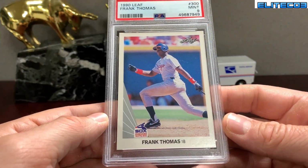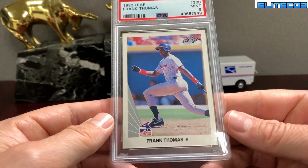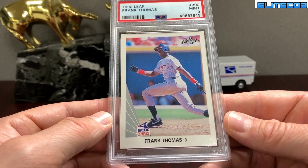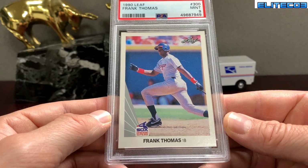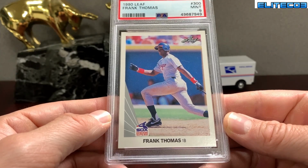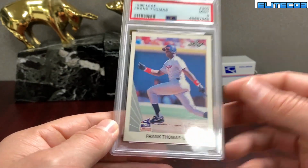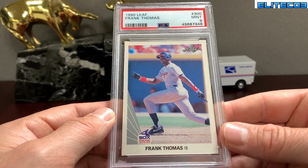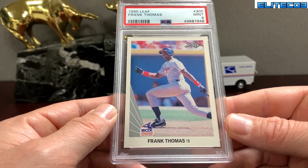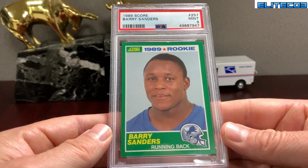Leaf Thomas. I don't think I've ever gotten a 10 on this card either, which is kind of hard to believe because it's not really an impossible card. It's thick card stock. This one's centered. There's another 9 on this card. That one's off-centered barely. It's probably still 60-40, or probably 65-35 on this second one. Never gotten a 10 on this card either.